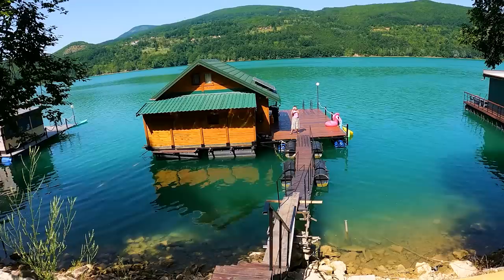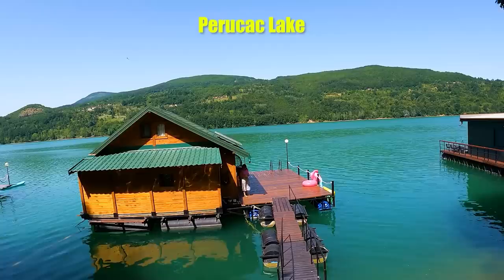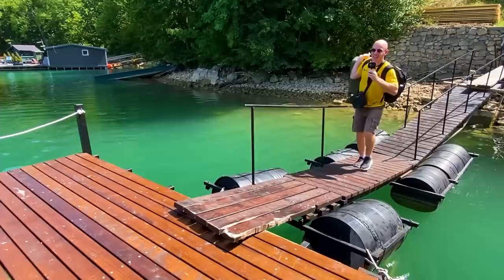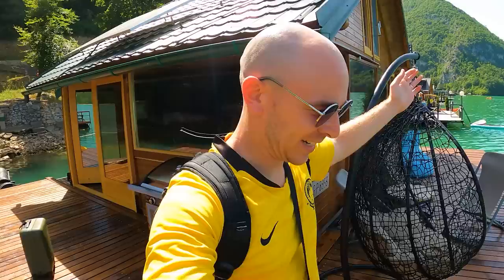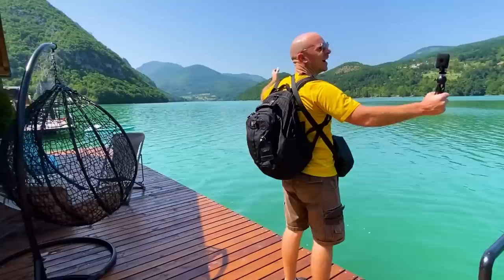Where am I at right now? Switzerland? Oh my gosh. This is something special, guys. I did not know this existed in Serbia. Oh my gosh. Houseboat on a perfect lake. Nice, right? Come on. This is the place to be, Ivana.